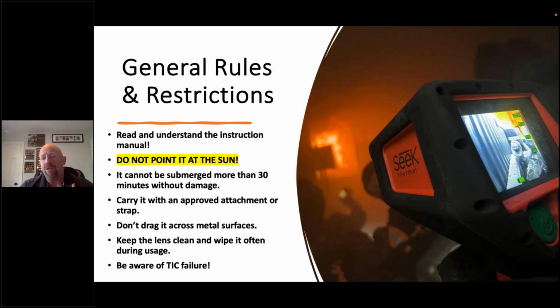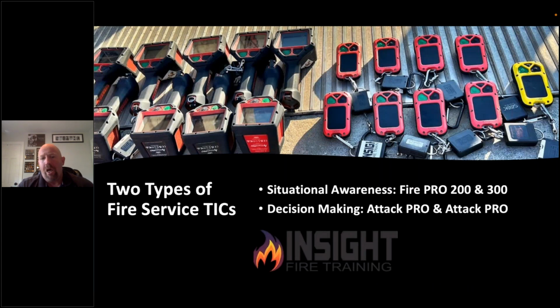And be aware that any technological device can fail you. If you've had a cell phone or any electronic device, you've had it fail. If it's built by human beings, it can happen. And if it's used by human beings, it can happen even more because we don't always treat them nicely, especially in the fire service.